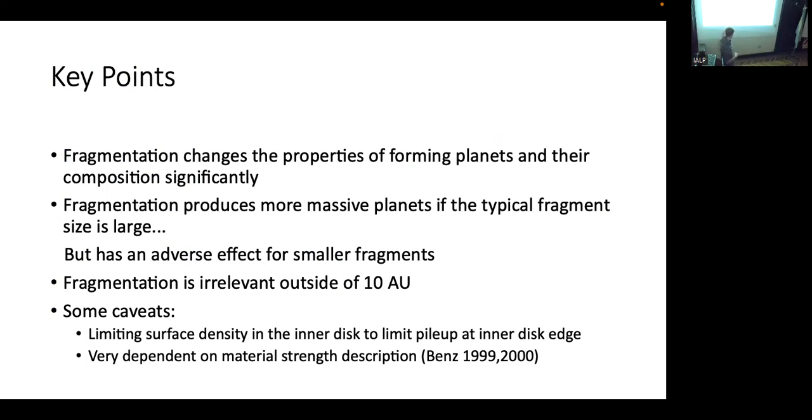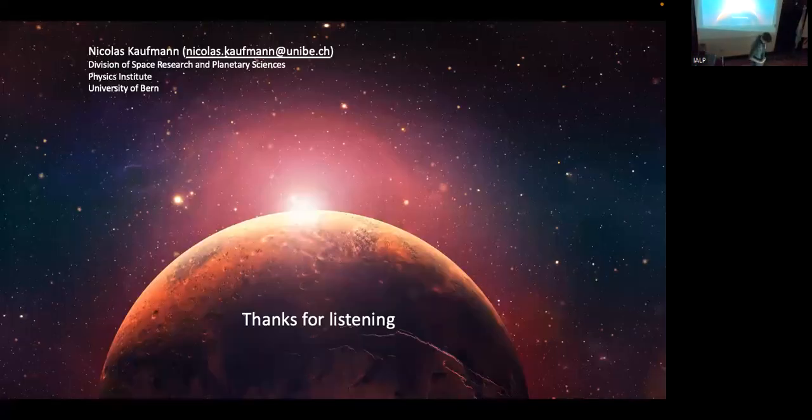However, there are some caveats. We're very dependent on how we describe how easily these planetesimals are fragmented into smaller pieces. And also what happens at the inner disk edge is a bit hard to model at the moment, since these smaller fragments then drift inwards to the inner disk. And this was my talk. That is 45 minutes on the nose.